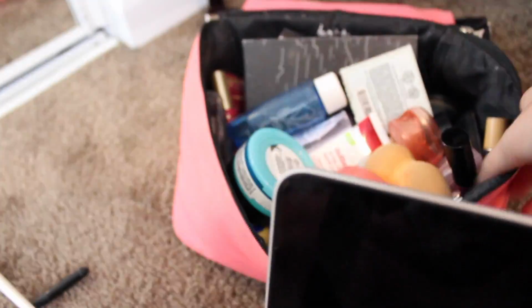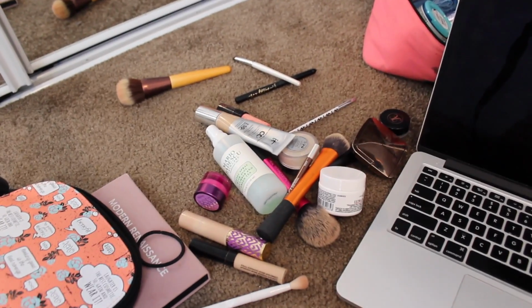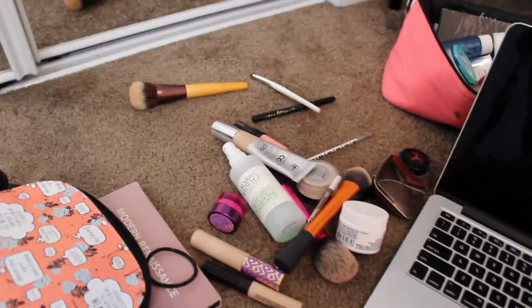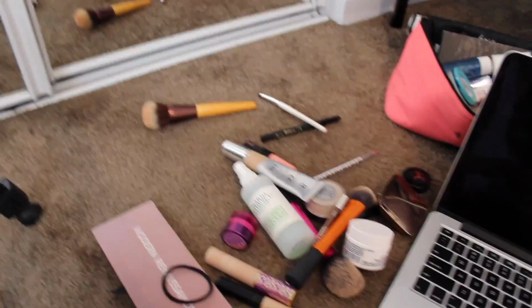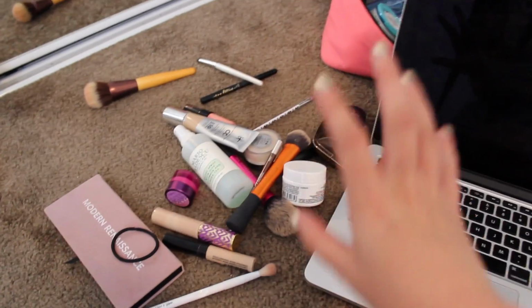This is all of my makeup. Some people think that that's a lot, some people think that that's nothing. Well, I don't think it's that much, to be honest, compared to other people that have literal drawers full of makeup. So yeah, one day I'd like to build it up, but for now, this is what I'm working with.